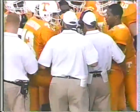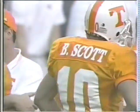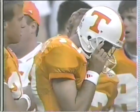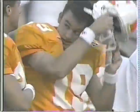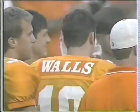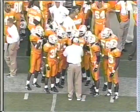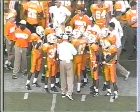The veteran, the guy that's led you to a national championship, the guy you've got to rely on to make big plays. He's banged up a little bit, but T. Martin comes up with a huge drive in crucial situation and possibly the game winner when Tennessee had to have it. People are standing up and starting for the exits. That's a mistake. We've still got a minute of football to go in a wild contest here in Knoxville.